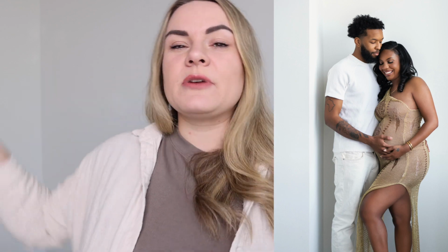So the most common couple poses that I do is when the partner is either hugging the mom-to-be from behind, or they're facing each other. Some of them I do in a silhouette. Some of them I do with a very low-key type of situation, so it's very low light.